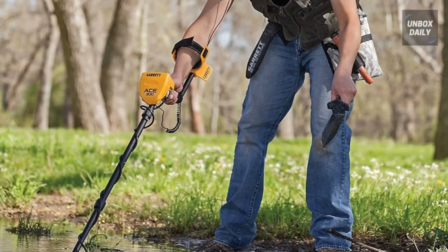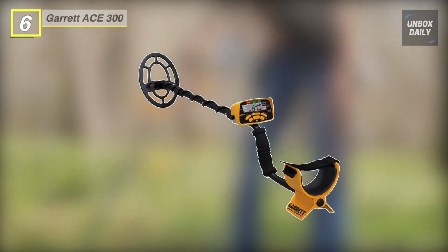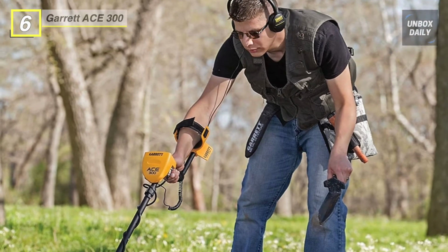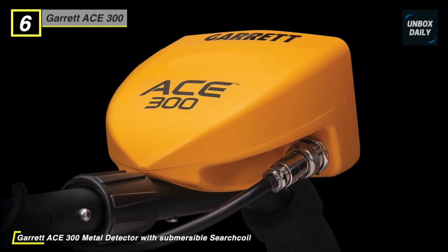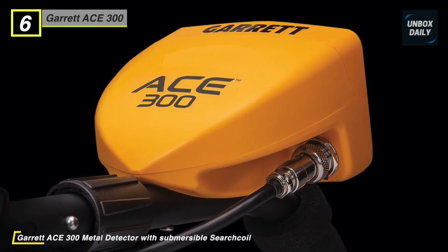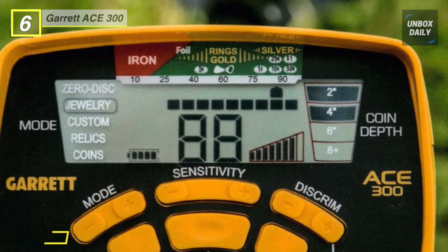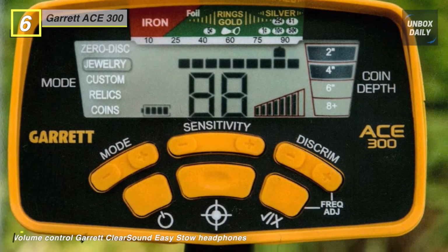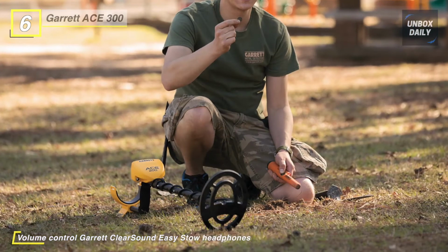Let's begin our list with the Garrett Ace 300 metal detector. It features a higher frequency that provides better sensitivity on low and medium conductivity targets. This metal detector has an adjustable frequency to help eliminate interference. It features the coveted digital target ID for more quick and accurate target identification. Also, it supports a higher frequency of 8 kHz for better sensitivity to both low and medium conductivity targets.